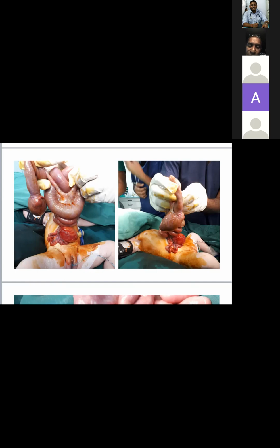And I suspect it's the atresia that must have resulted in that baby not passing stool in utero, hence you didn't see any inflammation at all. So meconium in utero is bad for eviscerated bowel, eh? Okay, any other questions?